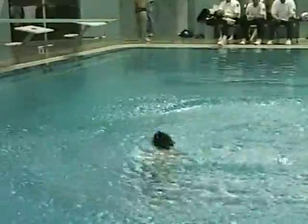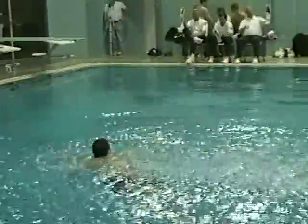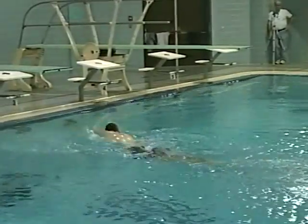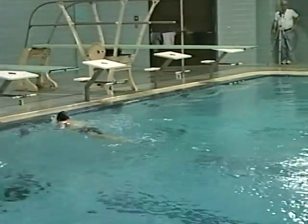Very far out on his jump, very large splash. He'll get 3s and 4s. 4, 3.5, 4.5, 4.5, 4.5.